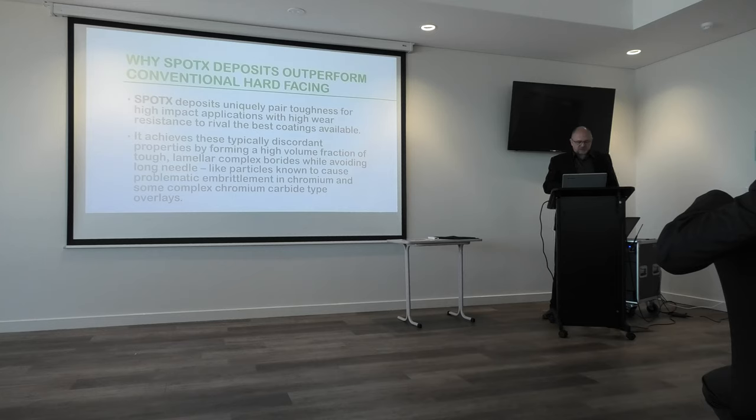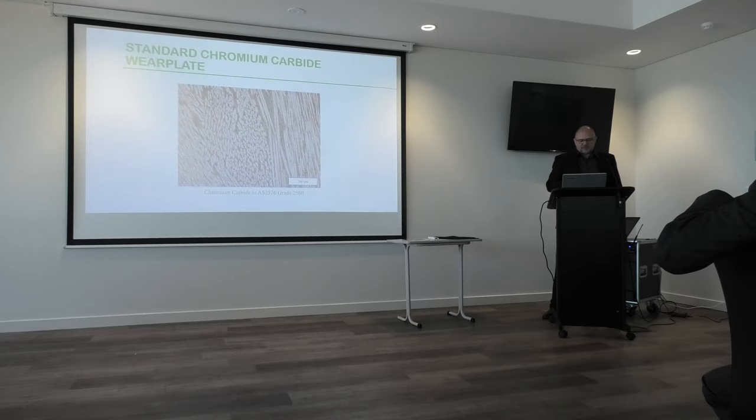So Spot X deposits uniquely pair toughness for high impact applications with high wear resistance to rival the best coatings available. It achieves these typically discordant properties by forming a high volume fraction of tough lamellar complex borides while avoiding long needle-like particles. This is what I was saying about the chromium carbide. That's a standard chromium carbide deposit, AS2576 grade 2560, so it's a mutton seed chrome carbide, minimum 60 Rockwell C. But you can see from there that the carbide dendrites are potentially quite long, and that represents lots and lots of grain boundaries.